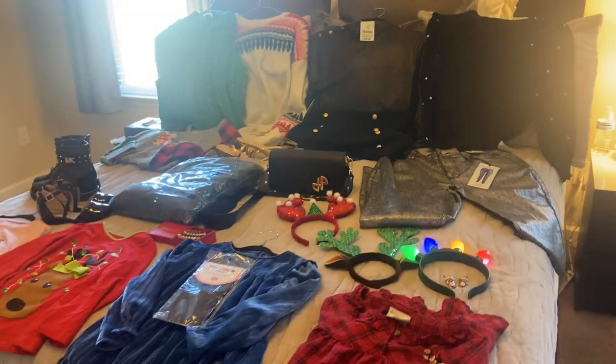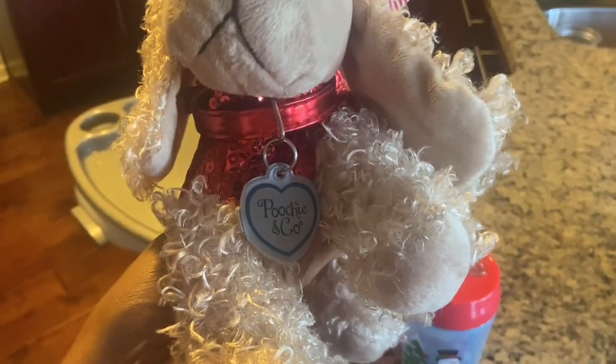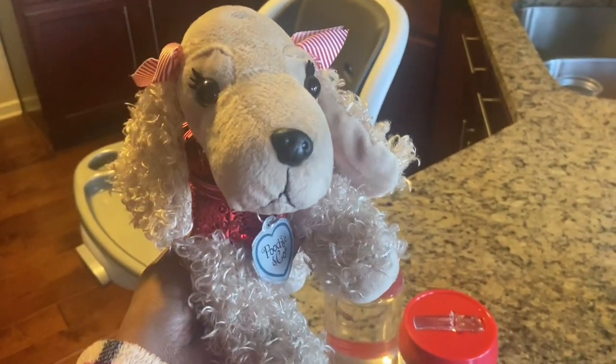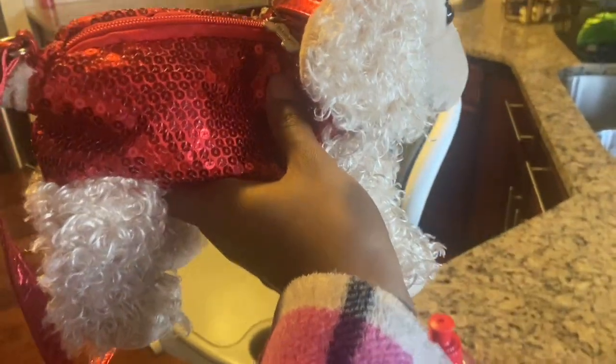Wanted to make sure I come on and share. I have to show you all this beautiful little purse dog. It's by the brand Poochie and Co. We call this particular dog Mariah, is the name we gave her, but she's like a holiday inspired little dog, and she's like a little purse for the kids, but she's a puppy. And look at that beautiful red sequins. And there's her little tag that says Poochie and Co.